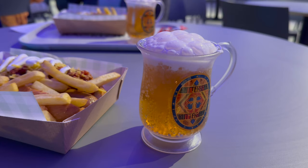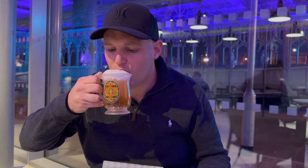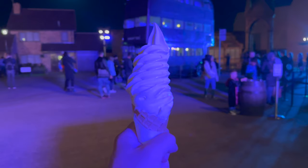You can also get the world famous butterbeer from the Backlot Cafe, which is a non-alcoholic beverage which comes in a souvenir cup and cost £6.95. Butterbeer is suitable for those with wheat, gluten and nut allergies, but is not suitable for vegans or those with lactose intolerances. We of course had to have the butterbeer ice cream, which cost £4.95 in a waffle cone, and you must try it on your visit.